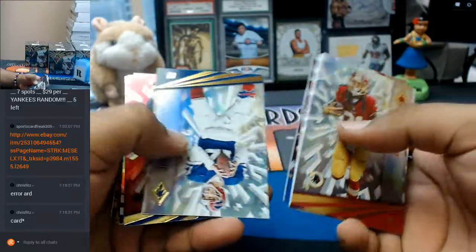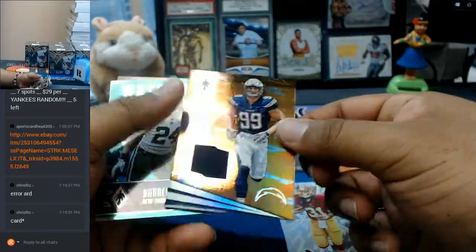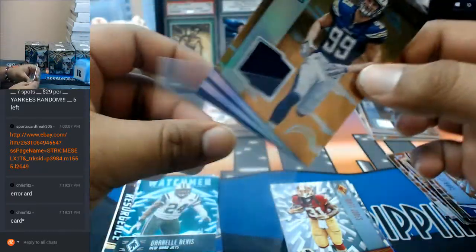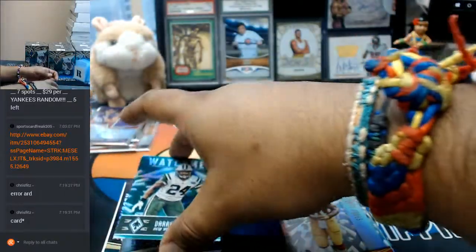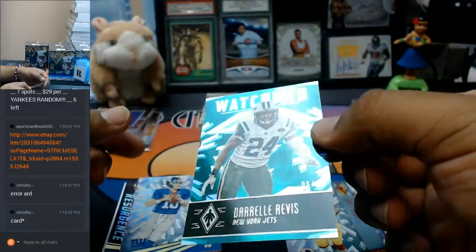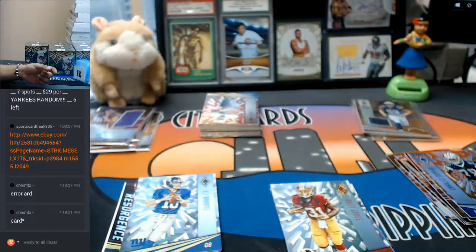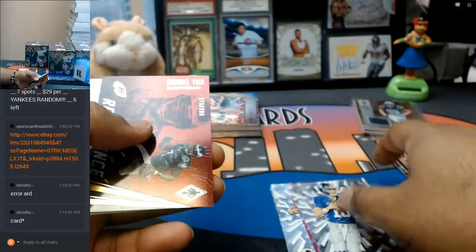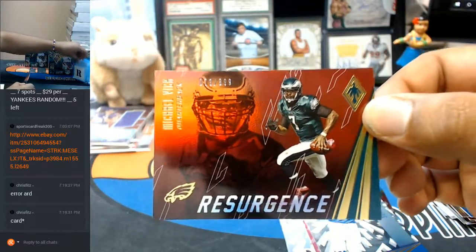Kenneth Dixon. A Joey Bosa patch for the Chargers. This thing is numbered to /49. A Watchman, 5 out of 10. Darrelle Revis of the Jets. It's a low number on that. Nice. /399. Oh, dang. Michael Vick. That's a nice looking card.